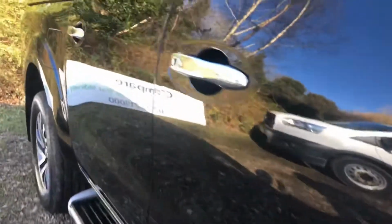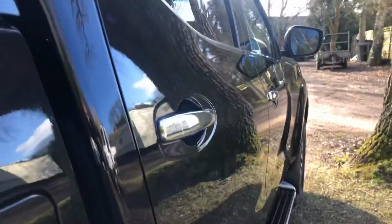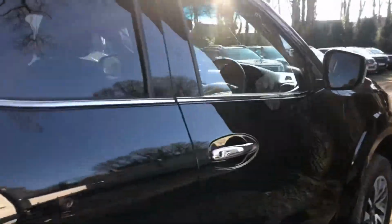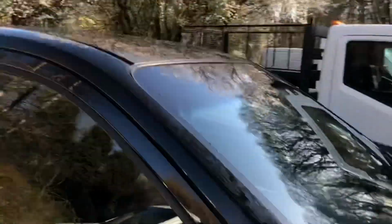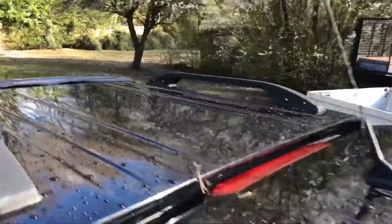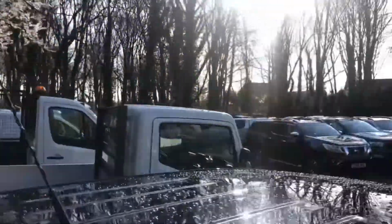In condition, there's no obvious dents. As you can hopefully appreciate from that, the paint is fantastic. It pops brilliantly. Plenty of shine. It looks great. Quick look on the roof. Good condition. No damage.